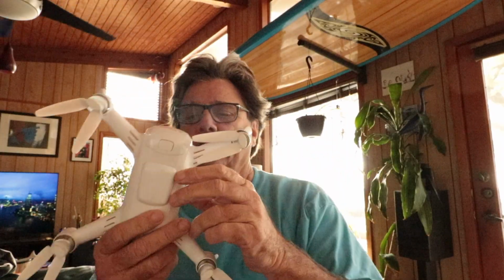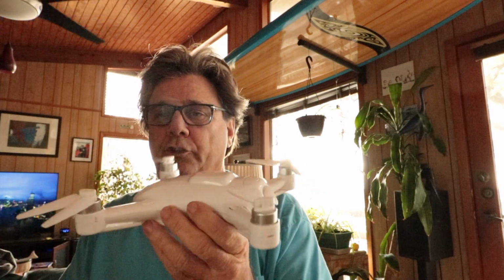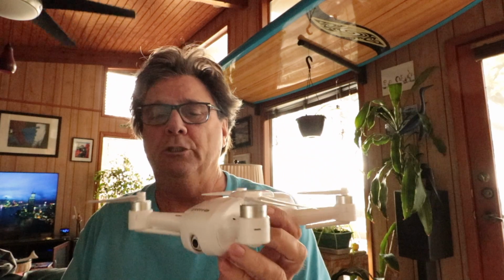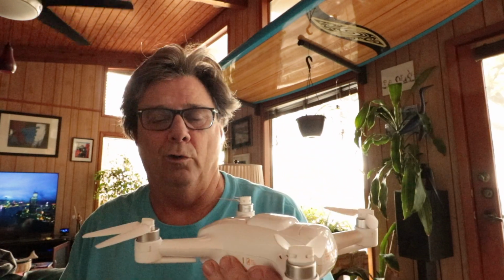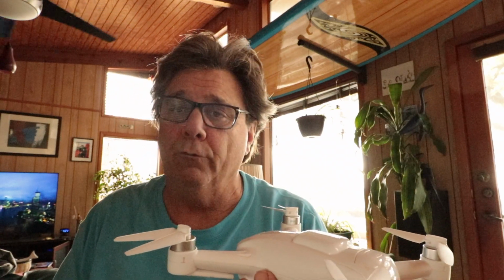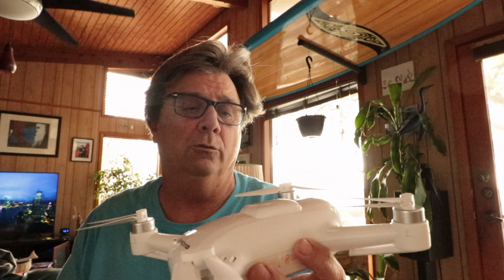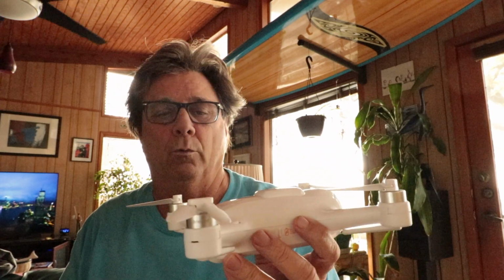I like this thing because it fits into my backpack. It's small, folds down, you put it in the box and you can pretty well just tote it with you everywhere you go. I'm just flying it off of the phone. That way I don't have to mess around with the controller. Range is limited, but it still gets up there, gets aerial photos, takes videos, gets whatever you need close in. I got other drones for getting further away.